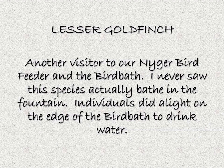Lesser goldfinch, another visitor to our Niger bird feeder and the bird bath. I never saw this species actually bathe in the fountain. Individuals did alight on the edge of the bird bath to drink water, however.